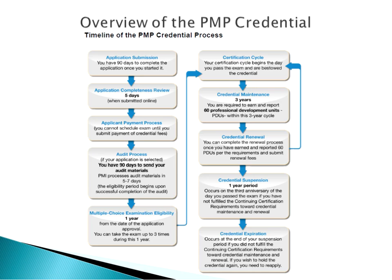To give you an idea of the timeline you would follow to apply for your PMP, you would go and submit the application. You have 90 days to complete the application once you start it. Normally, you're going to collect all the hours that you worked as a lead in a project or as an actual project manager, and you'll separate them out. I'll show you a spreadsheet later on of how you separate out all your different hours.